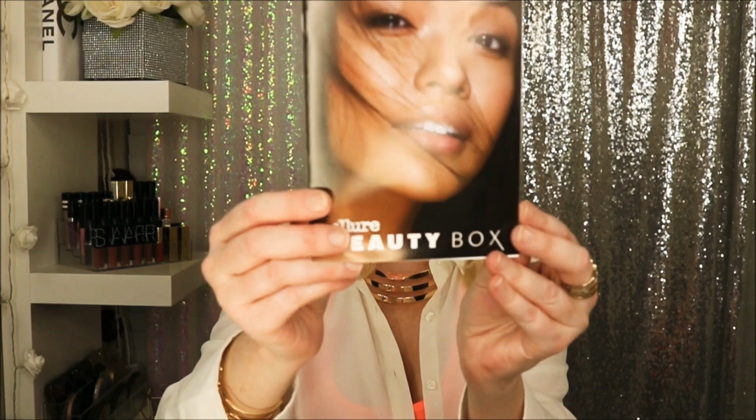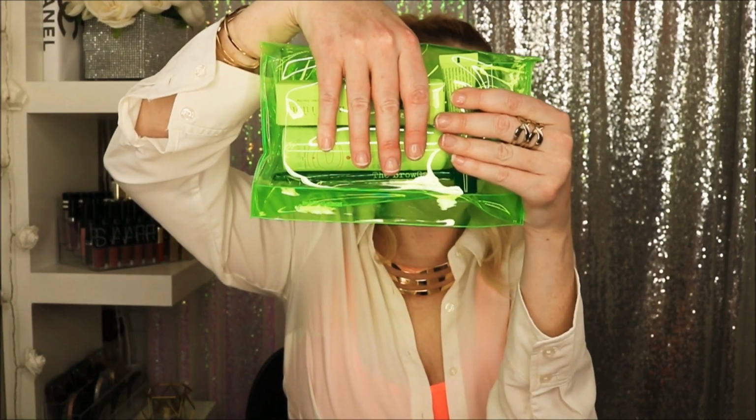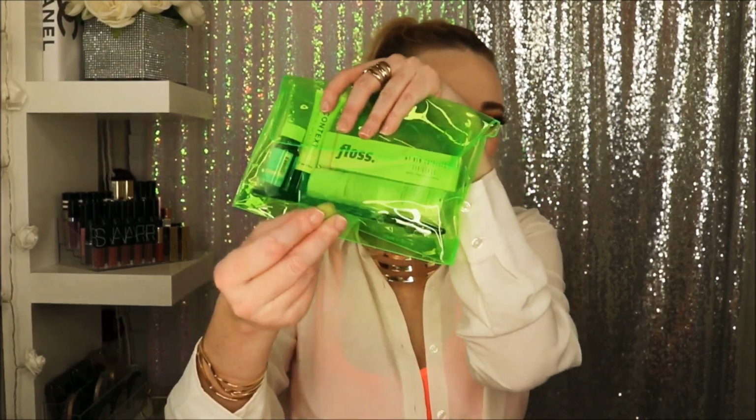So here is what the pamphlet looks like. Okay, yeah, let's get into it. We have a $20 gift from Bobble Bar, which they have given us before. So this month's bag, I don't want to give anything away, is neon green. I'm just loving the neon vibes. So let's get into the products, shall we? Oh no, my bag broke. Cheap piece of shit.